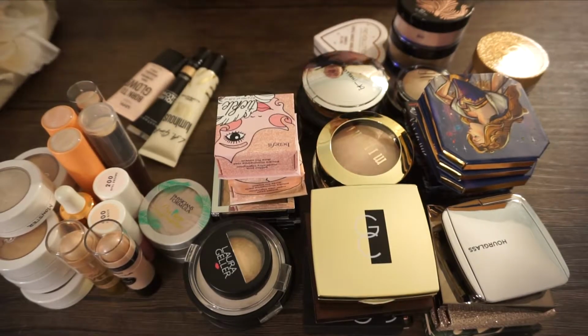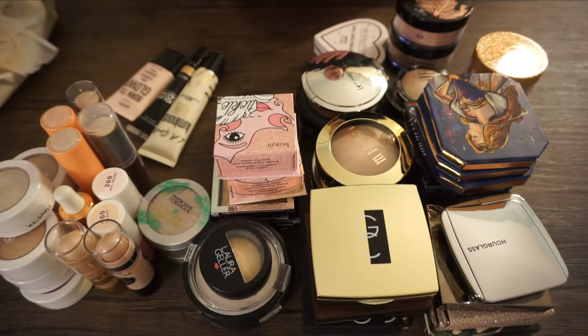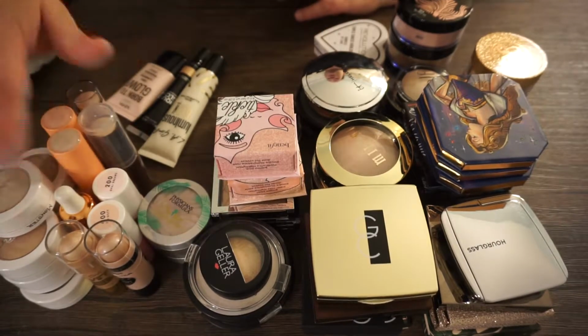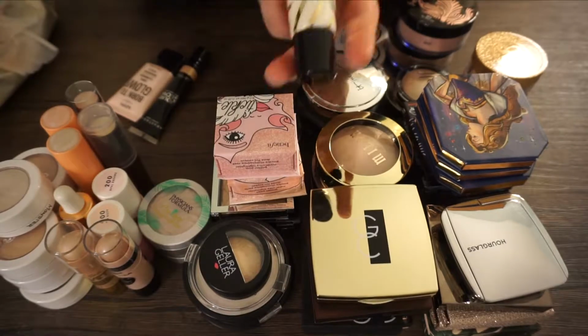Okay guys, so here we have all my highlighters. So yeah, let's go ahead and start diving into these. Let's start with the cream ones first, which are kind of this half. So first up, I have the LA Girl Luminous Glow Skin Illuminator.